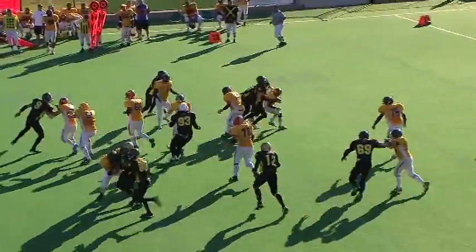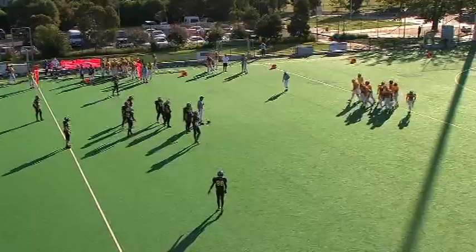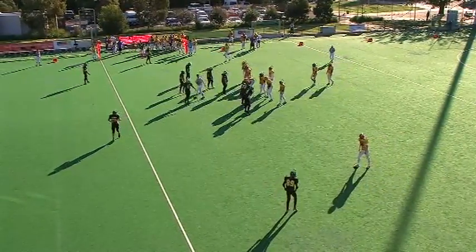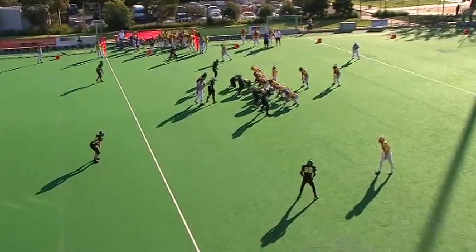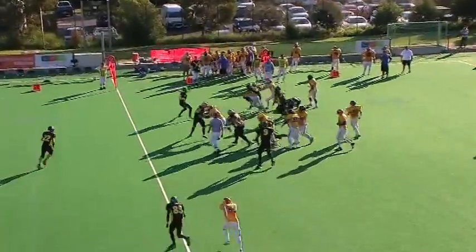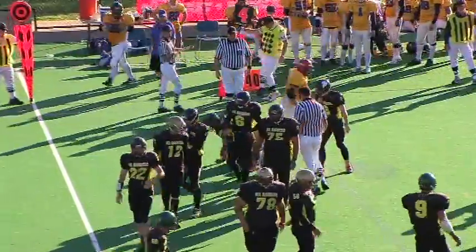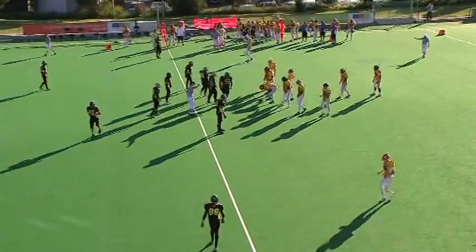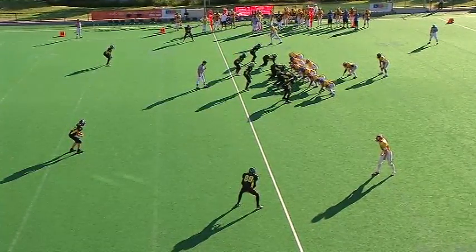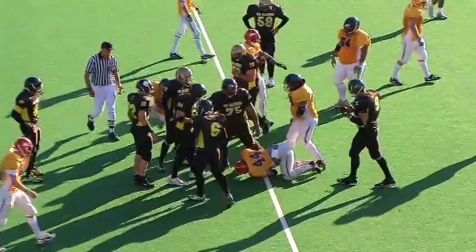Scott blocked it in his way and hit hard by 39, Martin Mills. Four for the Monarchs. During the run, pulls over a few, falls forward. And might have the first down.